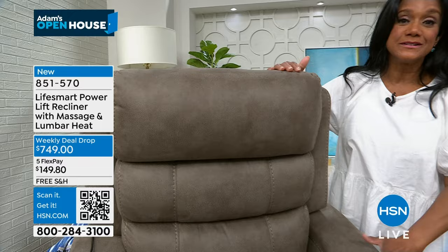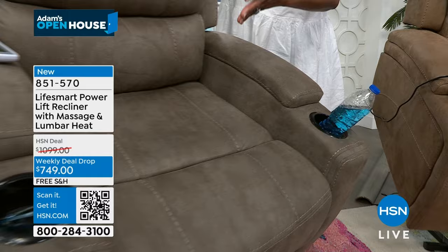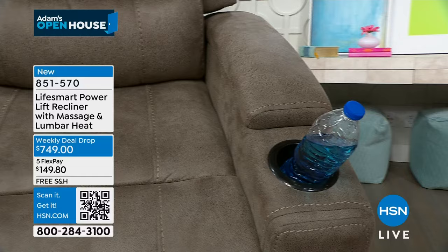I happen to love the practicality of having the cup holders. I am always looking for a place to put my drink, whether it's coffee, water, a cocktail, whatever it is. And I love that it has that and also a place for my glasses. If they're not on my head, I'm always saying, where are my glasses? So if you're like me. And then, of course, I can get one of my favorite throws.